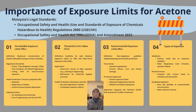The establishment of exposure limits for acetone is to ensure the health and safety of workers who encounter this in the manufacturing and quality control process. In Malaysia, these limits are governed by the Occupational Safety and Health (Use and Standards of Exposure of Chemicals Hazardous to Health) Regulations 2000, under the Occupational Safety and Health Act 1994 and Amendment 2022. This discussion elaborates on the key exposure limits, permissible exposure limit, threshold limit value, and recommended exposure limit, and their importance in mitigating health risks associated with acetone exposure.